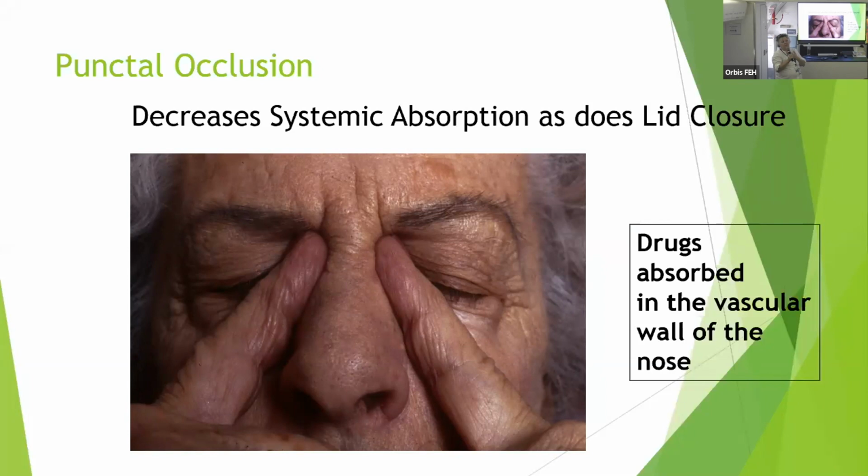And then if they're doing that between different medicines, also make sure they're not piling them all in together, right? Put a drop in, take a little relaxation, close your eyes, cover your punctums, you know, say your morning prayers, whatever. And then a few minutes later, like 10 minutes later, start again with your next drop, okay?